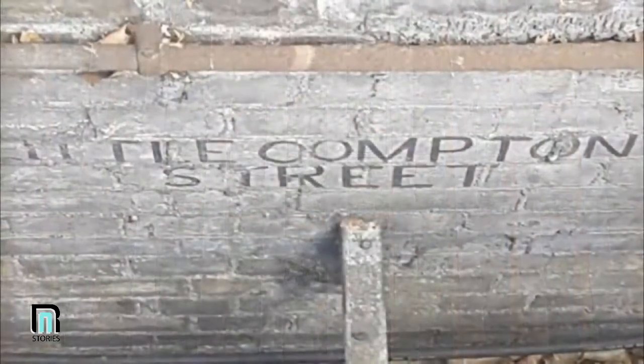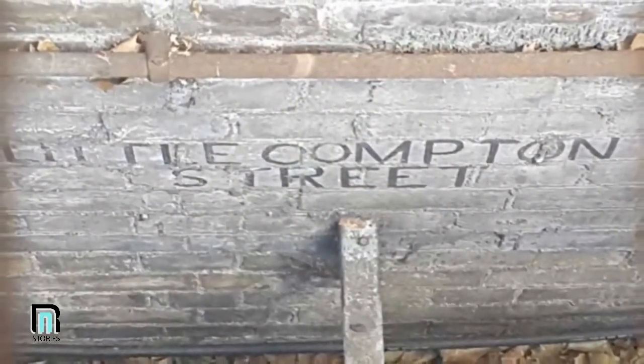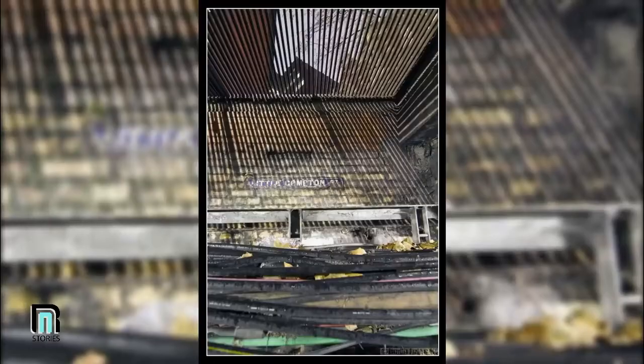Little Compton Street was once above ground level to where basements of homes and shops are built today, but that changed in 1896. The buildings in this area were demolished and the street level was raised. Now nothing is left of Little Compton Street except the road signs, 2 of which are still visible.